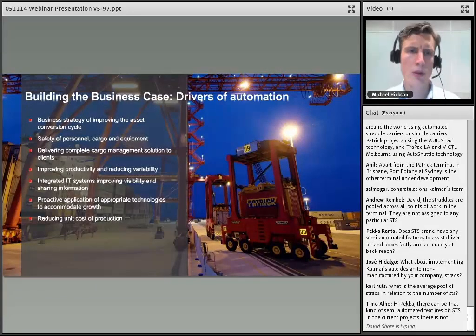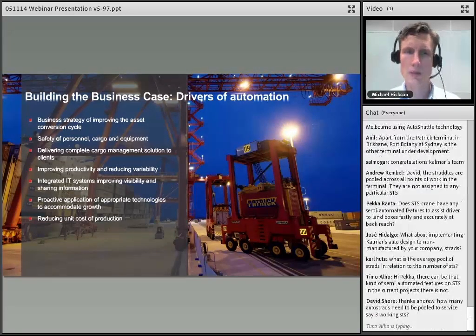So why automate? What are really the business cases, the drivers for automation for the AutoStrad? I think they've been probably talked about in quite a few settings in TOC and various places around the world. So I won't go into detail for all of these particular reasons. The ones that speak strongly to me are really the second one, the safety of personnel, cargo and equipment, and we'll talk a little bit more about the safety in subsequent slides, but this to me is one of the key reasons to automate. It makes the environment a much safer, a much happier, a much cleaner place to work. And probably the last one, reducing the unit cost of production. The AutoStrad, as we've seen, as has been realised in Brisbane, dramatically reduces the unit cost of production for a container terminal.